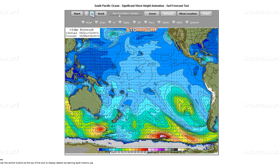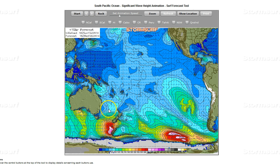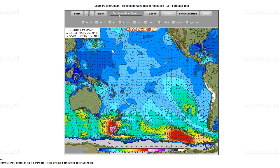So here we go. We're into Tuesday night. Remnants, another system trying to get organized here, but basically it's almost east of the Southern California swell window. Not so much to worry about. But here comes the next system. Here we go. Wednesday 18Z, Wednesday night, 32-, 34-, 36-, 38-foot seas.